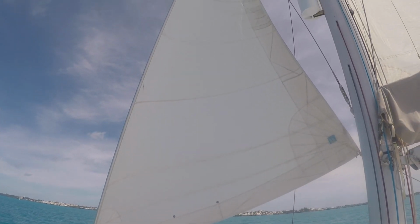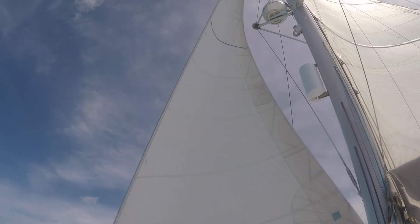We just left Somerset, going to St George. And yeah, it's a beautiful day. We're sailing. We have one engine on, but yeah, it's a beautiful day.